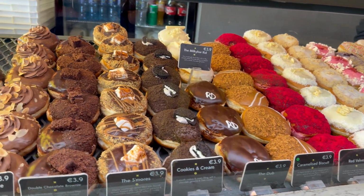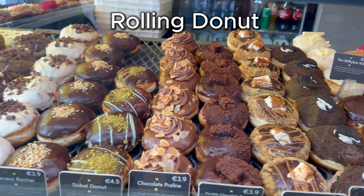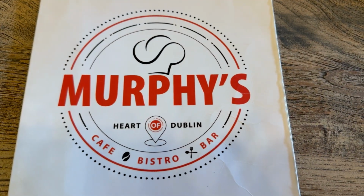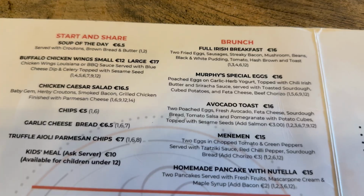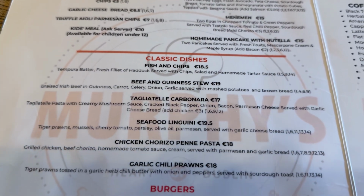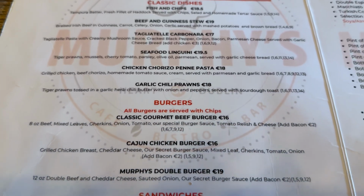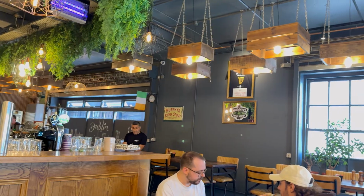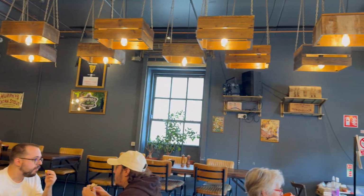There are a lot of coffee shops and cafes in the city, so definitely try out Rolling Donut. It was very unique and delicious. Murphy's is a highly rated cafe for breakfast, and the menu was amazing. I'm showing you the choices and the prices, and as you can see, you can even get different stews and entrees for lunch or brunch. Everything is freshly made, and the coffee was really good as well.